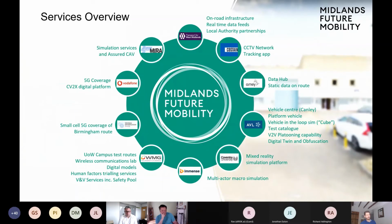As an overview, these are the services that each partner offers. Hopefully something of a recap of what I've talked about. In particular, Transport for West Midlands, working with local authorities for the on-road infrastructure. The local authorities are very much open and keen to support SMEs doing testing in the region. We have a safety process and safety group which Transport for West Midlands and Highways England are part of, to ensure that we've got a quick process to get onto the real roads safely. We've also got a trialling environment on our campus at the University of Warwick, where we can test things around wireless communications and around final mile delivery, etc. It's not public roads, so we are able to test things which are not yet road legal, providing there's a safety case to support that.